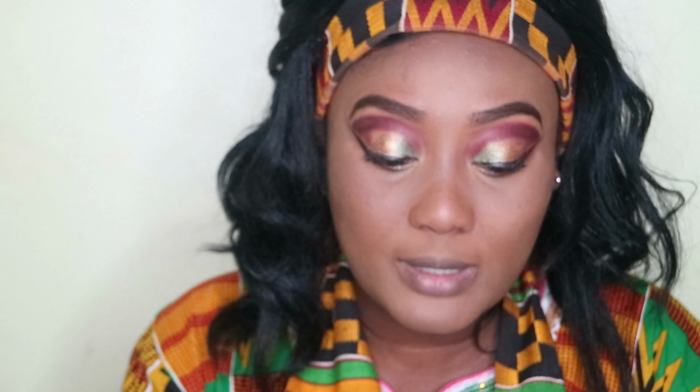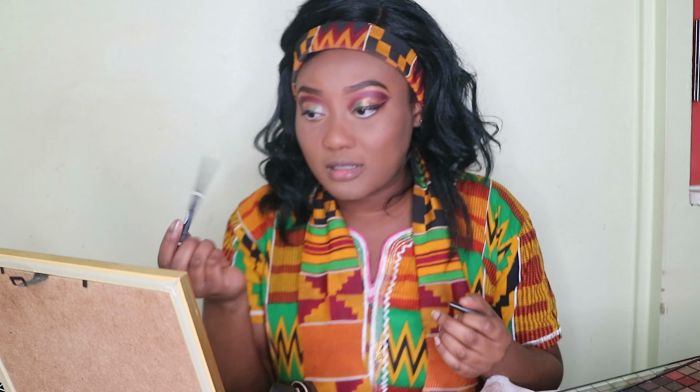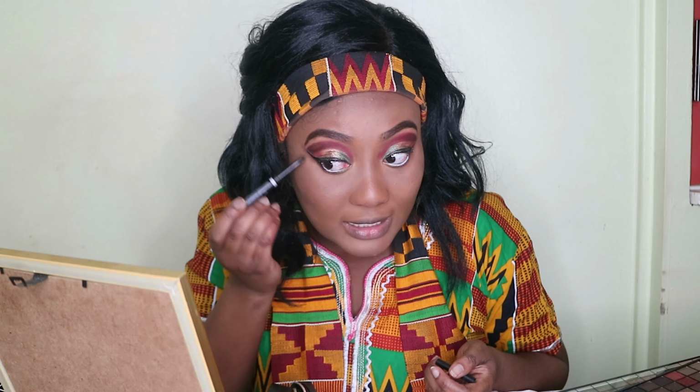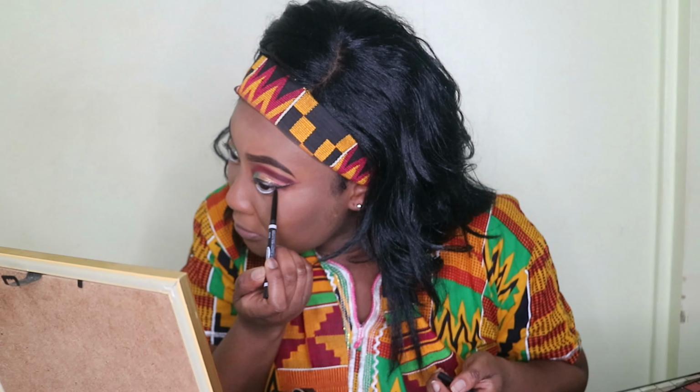And then what I always do is I like to echo the colours on the top, on the bottom as well. So first of all, I'm going to go ahead and line my eyes with white. Like so. I'm going to use my black liner, just any black roll-up pencil liner. And I just go in from the end with the black so that it smokes in.